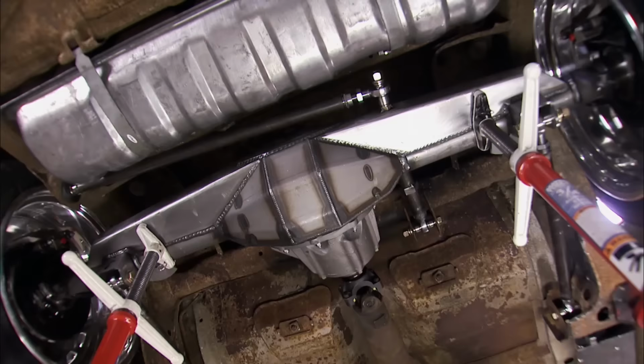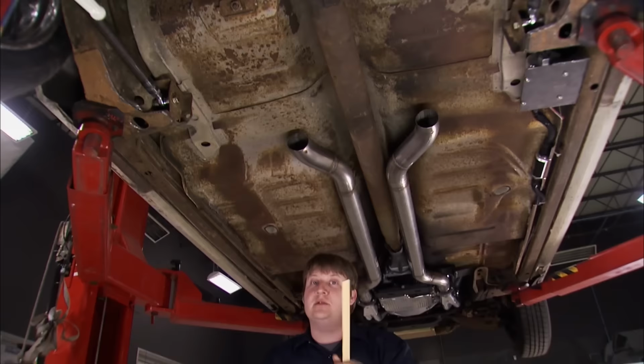Now, another common area that you'll run into clearance issues is here at the driveshaft and the tunnel, because whenever that rear starts to go up, so does the driveshaft. So make sure to check it out. We're in pretty good shape, so we can move on.